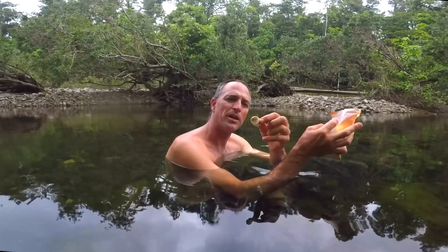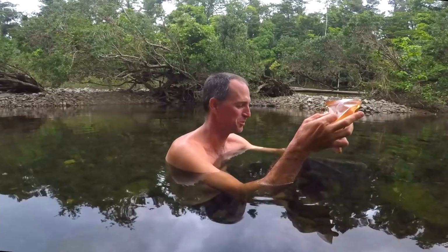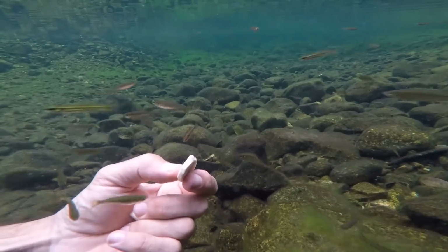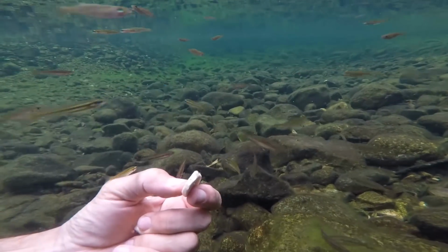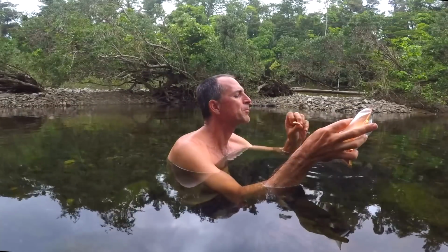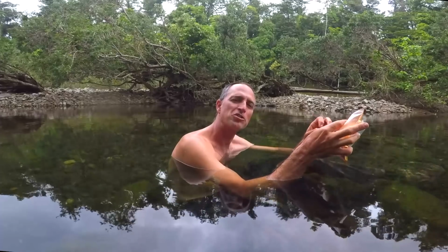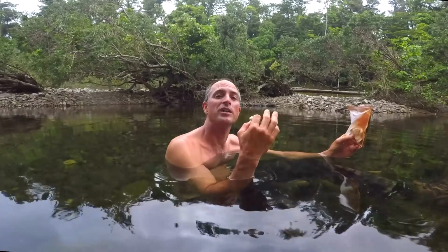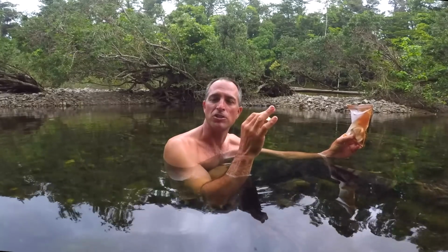These freeze-dried bananas actually taste really good. I wonder what they're like if they're soaked in the water for a bit. Let's try that. They still taste kind of fresh, even though they've been freeze-dried. I've probably said it before, but it's actually great just being out here. I'm pretty sure I'm the only soul for at least 15 or 20 kilometres.